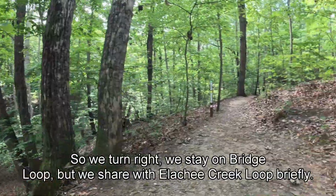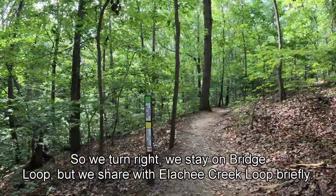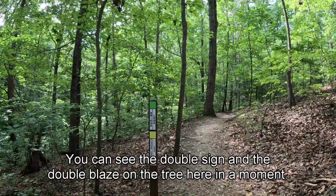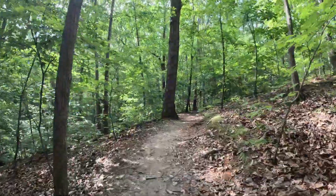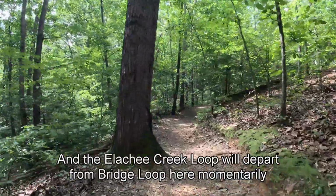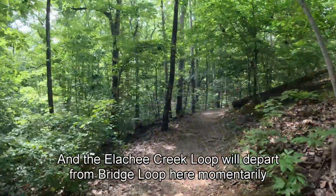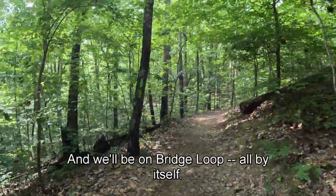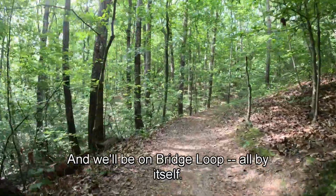So we turn right, we stay on Bridge Loop, but we share Elachee Creek Loop briefly. You can see the double sign and the double blaze on the tree here in a moment. And the Elachee Creek Loop will depart from Bridge Loop here momentarily, and we'll be on Bridge Loop all by itself.